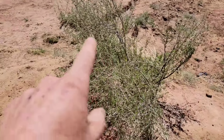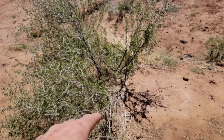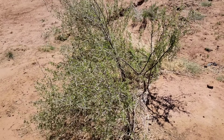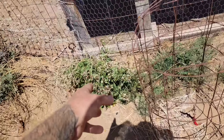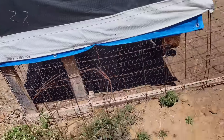These are all native wolfberries, and these were here ever since I got here. But I've just been careful kind of giving them more water and more nutrient dense soil to hopefully get them to thrive more. And this is actually arugula that I didn't plant. It just fell off of all the arugula I had grown inside the garden.